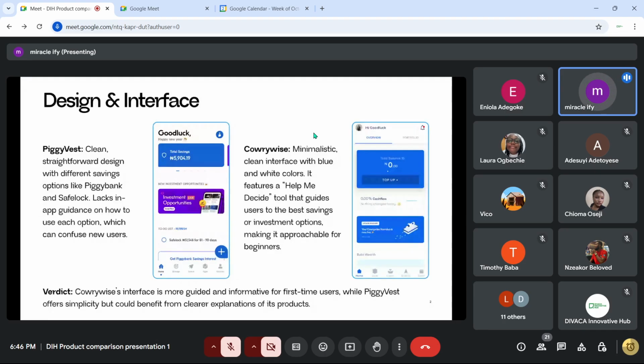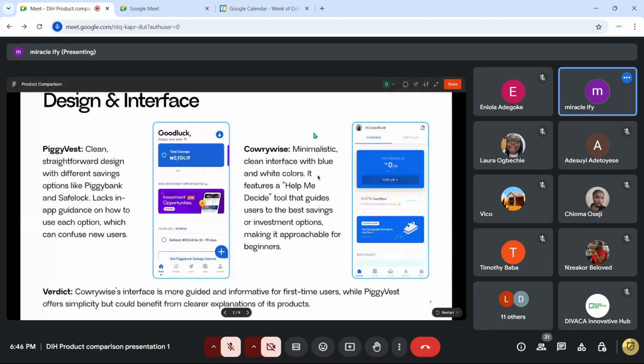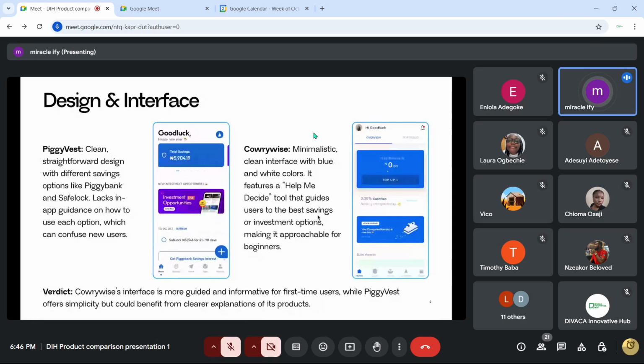Then also for Carrywise, it also looks simple and neat, and it's mostly in blue colors. It has this help me decide button, which acts like a guide for people who don't know where to start. For example, if you are new to saving or investing and you need a suggestion, you could just easily click on the button which says help me decide, and then Carrywise can help you decide on what you want to save or how you want to save and stuff like that.